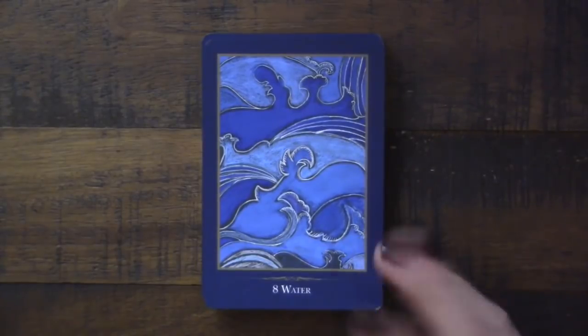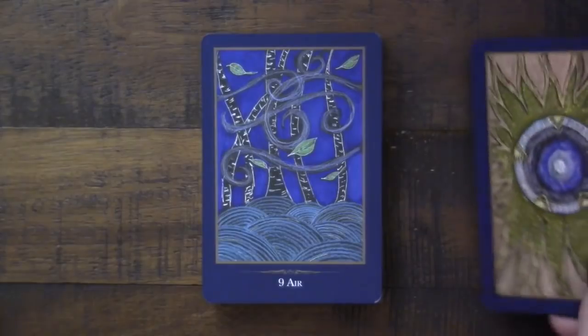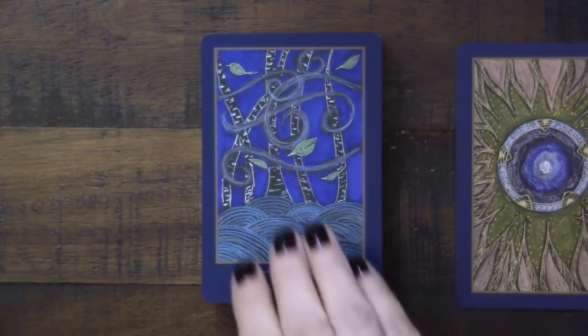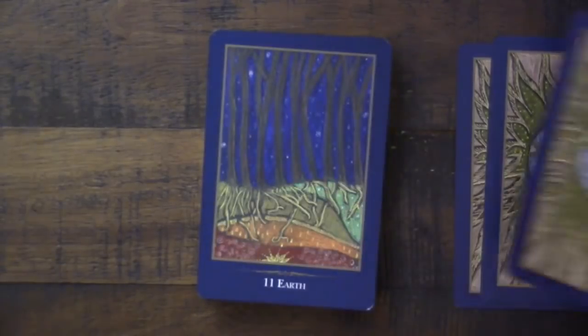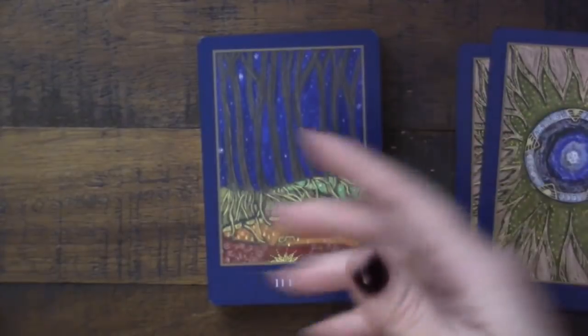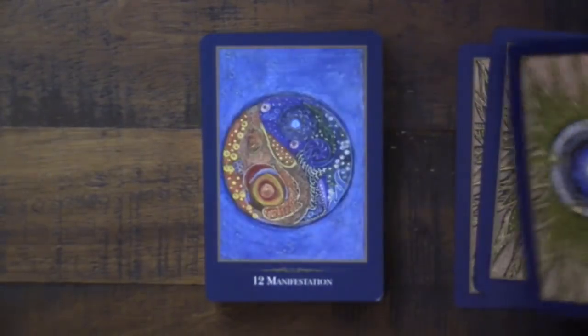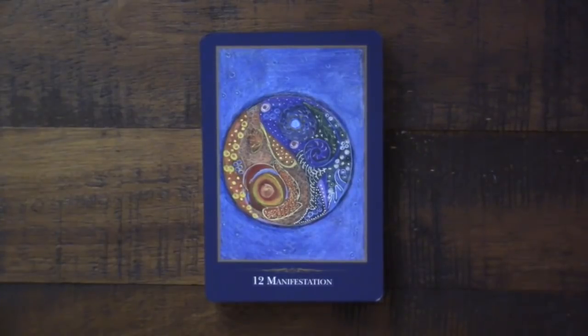Here we have the 4 elements. So we have the element of water, which is gorgeous. Love this element of air. Love this element of fire. And love this element of earth. I love the layerings of the earth and then the earth that we have there. So we have the chakras, then we have the 4 elements.